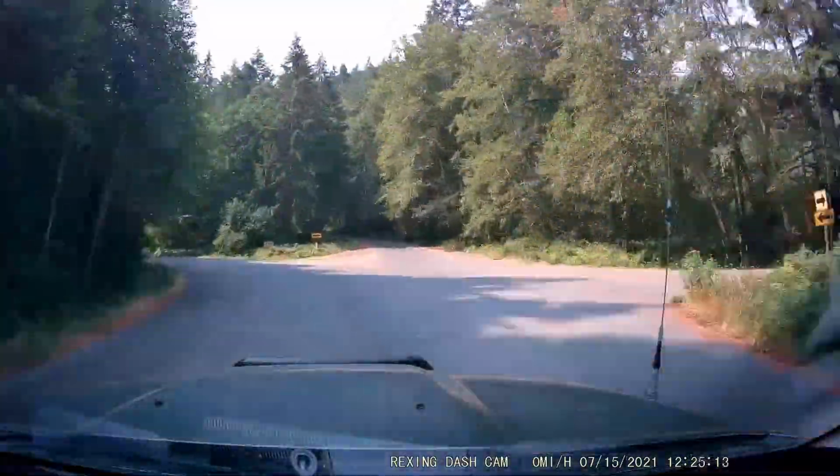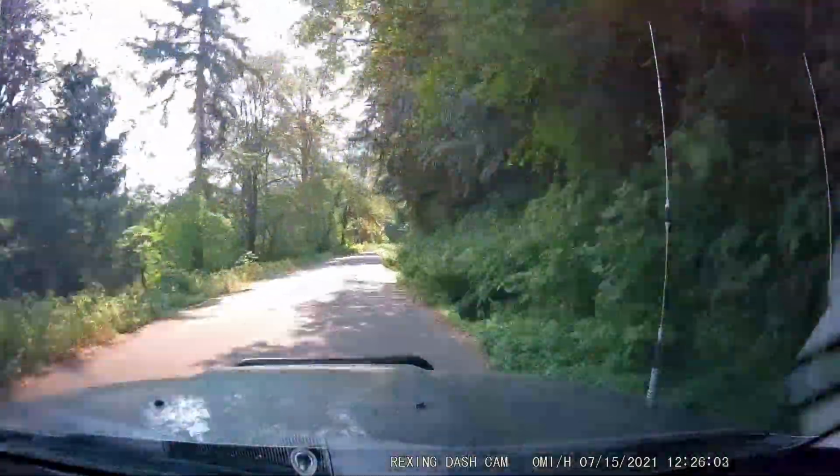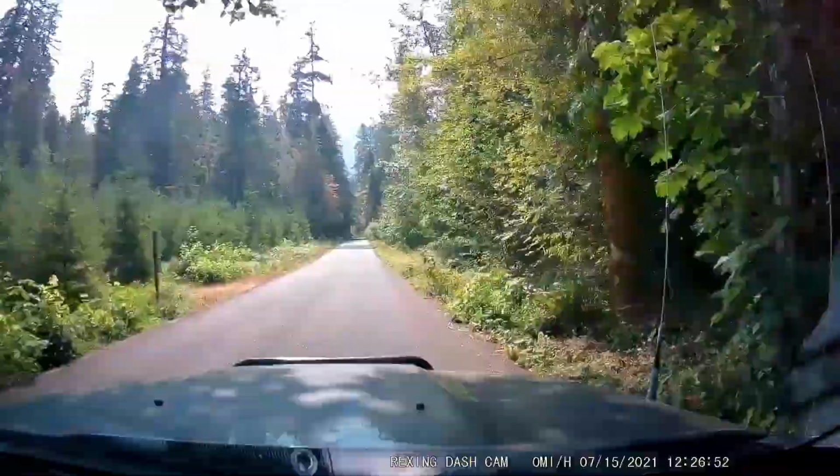Hey guys, we're headed south out of Randle on National Forest Road 25, which will take us right by Iron Creek Campground, our destination today.